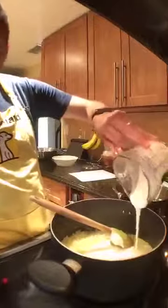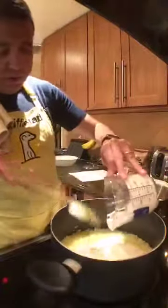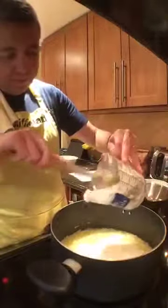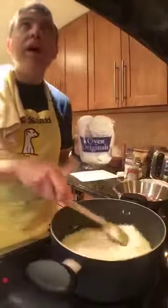So coconut cream goes in. And you notice it's very thick. And I believe I shook it up. Usually it'd be more ploppy, like sour cream. So we're gonna blend that all in together.